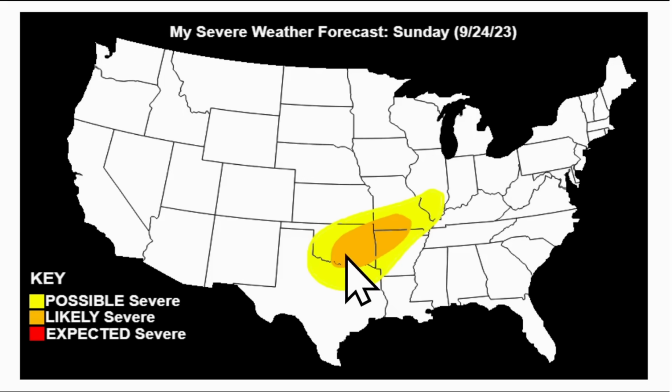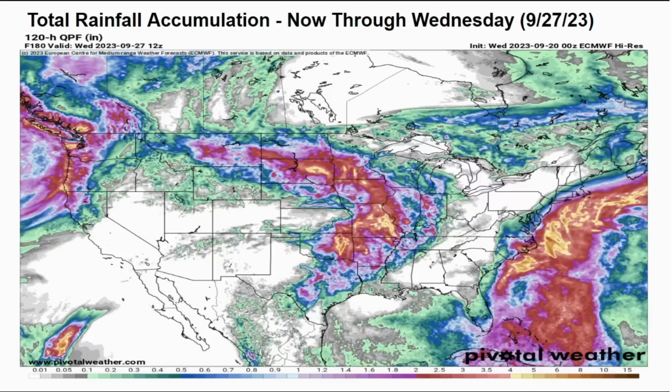We have a likely severe weather threat potentially from portions of southern Missouri down near the Ozarks region, getting in towards northwestern Arkansas, possibly including Little Rock, and then further to the west toward Tulsa, Oklahoma City, the Shawnee area, and then maybe into North Texas. This does include possibly even the Dallas-Fort Worth area, Texarkana, and back there toward Wichita Falls as we go into Sunday afternoon and Sunday evening.